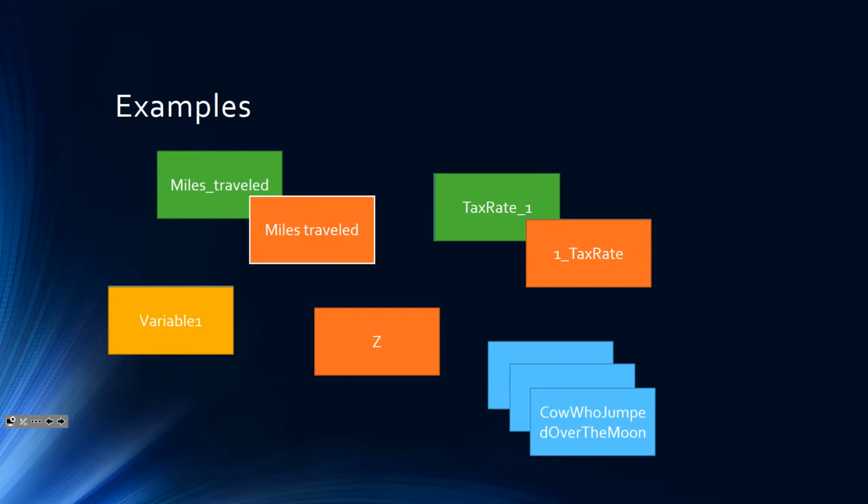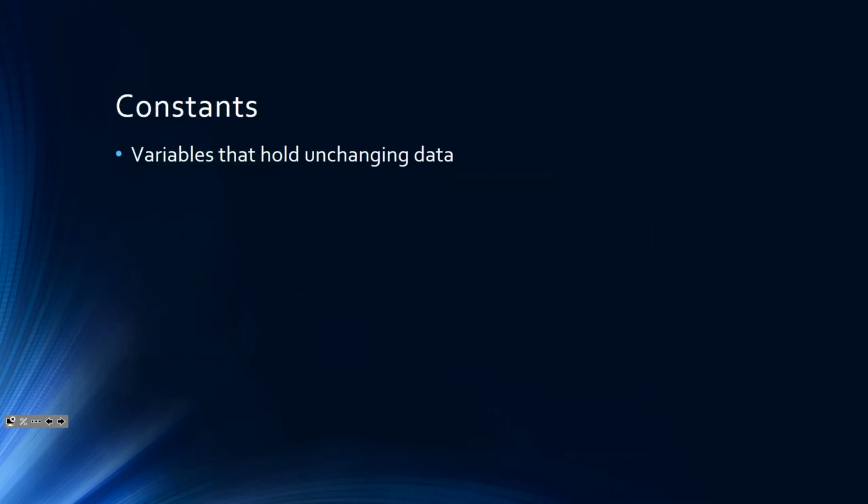And the kind of programmers that like these long names, they'd have 57 variables that all start with the same thing. So it's going to be cow who jumped over the moon, cow who jumped over the sun, cow who jumped over the hill. And they'll all start with all those same letters so that you can't find the right one. So you get in there, because programmers that love those really long variable names tend to do that. But that's okay. That's their way of doing it. But it is kind of long.